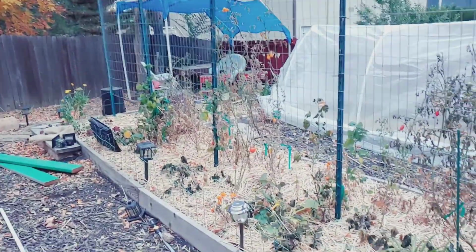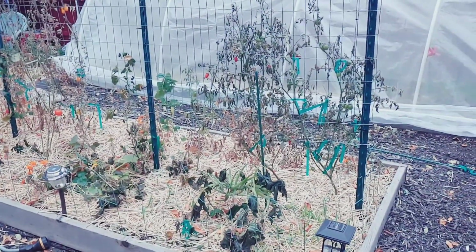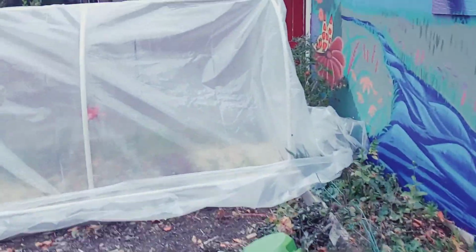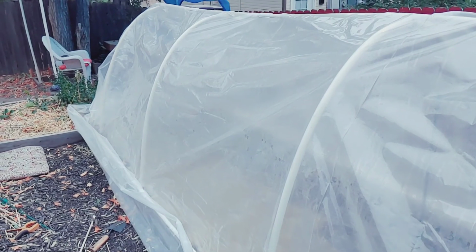Did not get all my cutting back done. I'm just definitely notorious for being one of those people that I think I have more time than I actually do. Connor came out and helped me button up these beds. You know, the plastic's a little bit disarrayed. I did find a couple of holes, but again, it's just barely over 40 degrees, and you can see we're already getting condensation in there. So it's definitely holding temperature, warming up, creating a nice environment for all the babies that are growing in there.